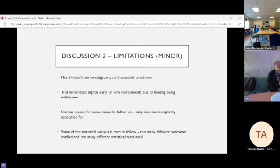It was unclear why some of the patients were lost to follow-up. There was only one loss that was explicitly accounted for, which was that the patient had been discharged very early to the ward and then discharged home quite early within those 28 days, and they just couldn't trace them. It didn't say why the other few were lost to follow-up. I've also put that some of the statistical analysis was quite hard to follow. I'm not a statistician, but I have to say there are a lot of different outcomes using a lot of different statistical tests. And at points, I just couldn't really understand why they were using particular tests at particular points.